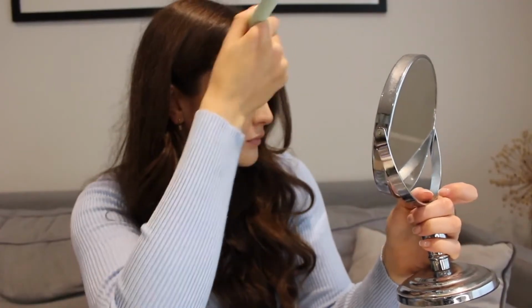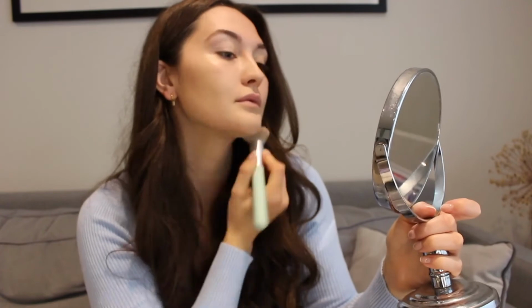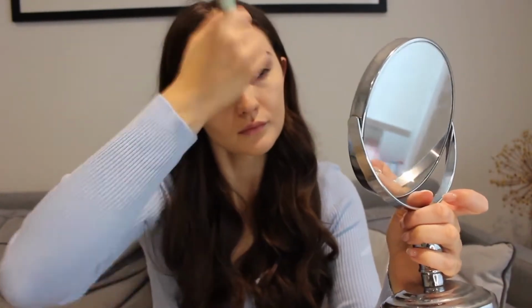I'm going to use my foundation, and I always use the Bourjois Healthy Mix Foundation. I've been using it for years. I just love the formula. It's not too dry, it's not too matte, but it's not too glossy either. It's just really comfortable to wear all day long. I use a simple foundation brush to blend this in, and I make sure that I blend it in nicely all across my face and of course down my neck and under my chin as well.